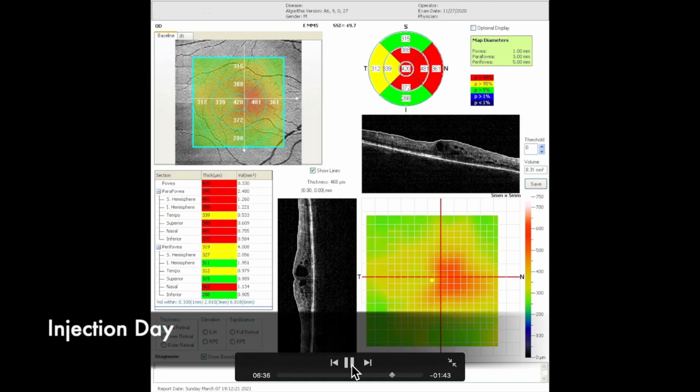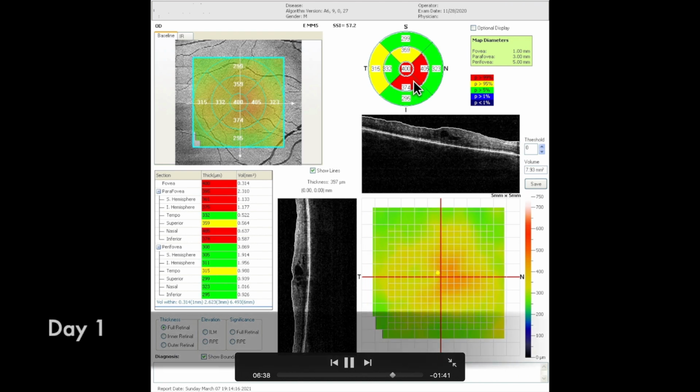So here's the day of the injection. This is the image you just saw. You'll see 420 microns. This is day one. So I've had the injection the day before, and then I took an OCT image, and you'll see that the macula is already starting to reduce in its thickness.